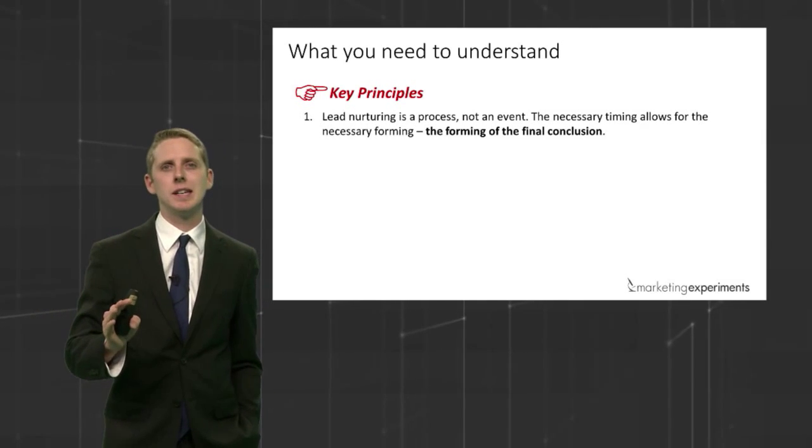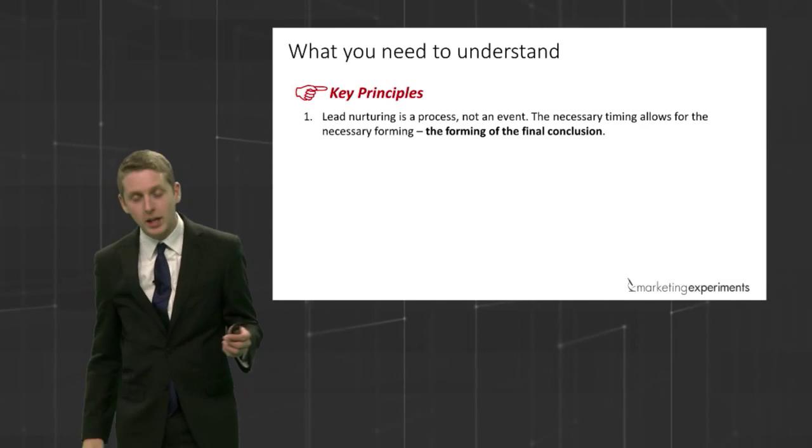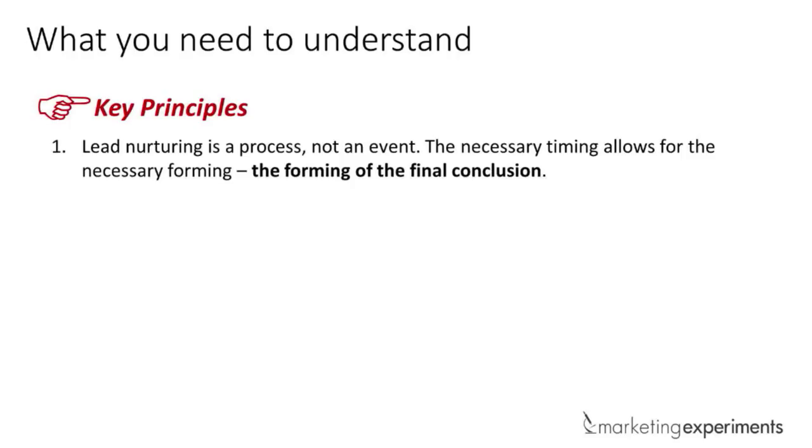Just take a moment, and then we can get into the particulars of that voicemail. But you need to understand this first. Here's the first point you need to understand. Lead nurturing is a process, not an event. The necessary timing allows for the forming of a final conclusion.